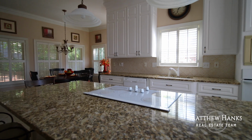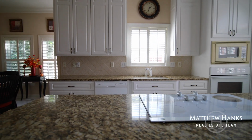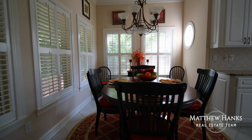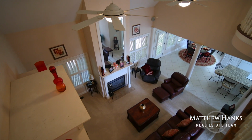The kitchen features a large granite island with cooktop, separate wall oven, and lots of storage. The adjoining dining area is surrounded by windows for great natural light. The soaring two-story great room features built-ins and a gas log fireplace.